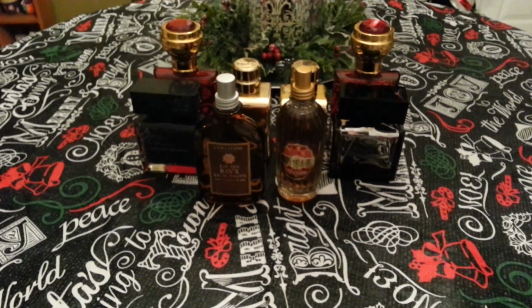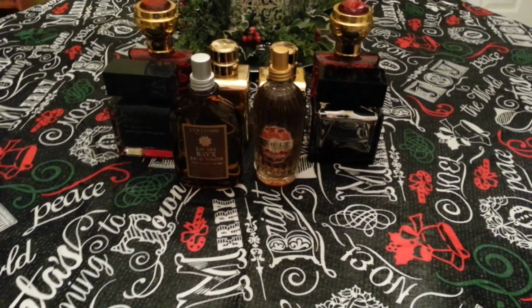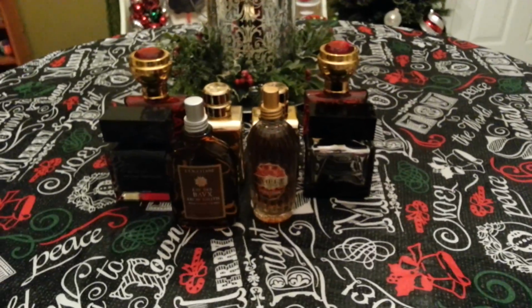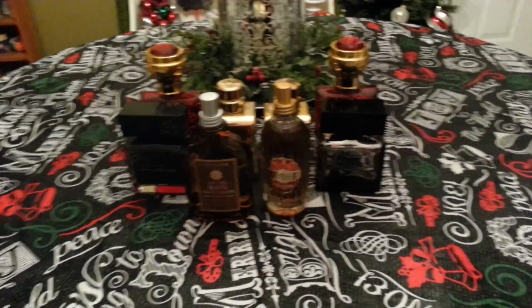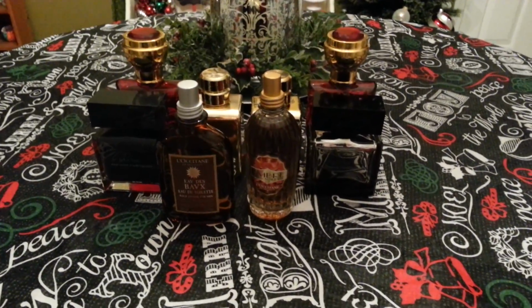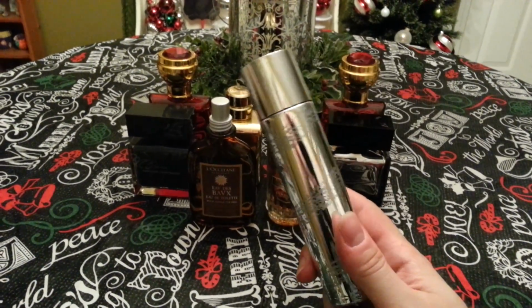The last house that I'm going to do is Aquolina, and I have 3 fragrances from that house. My daughter also has Pink Sugar. That's not anything I would ever wear, though, so that's not in the list. But let's go with this one here, Steel Sugar. This one doesn't get much talk.